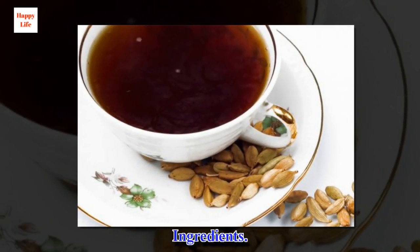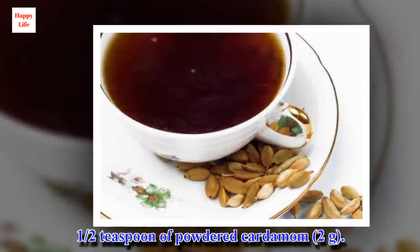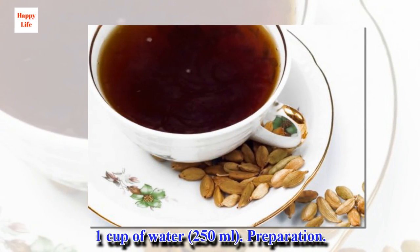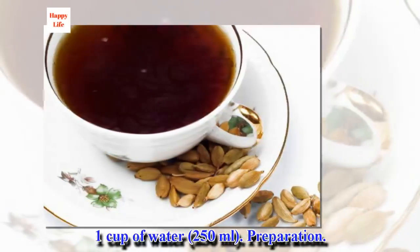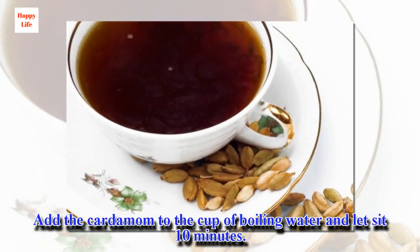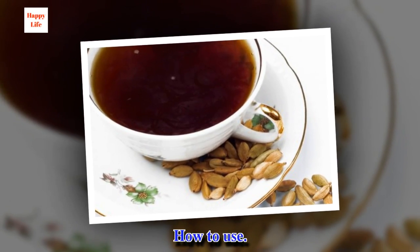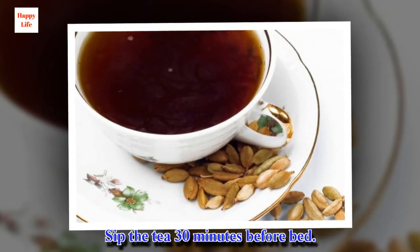Ingredients: 1/2 teaspoon of powdered cardamom, 2 grams. 1 cup of water, 250 milliliters. Preparation: add the cardamom to the cup of boiling water and let sit 10 minutes. How to use: sip the tea 30 minutes before bed.